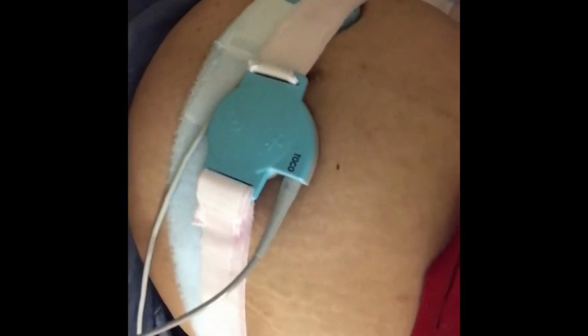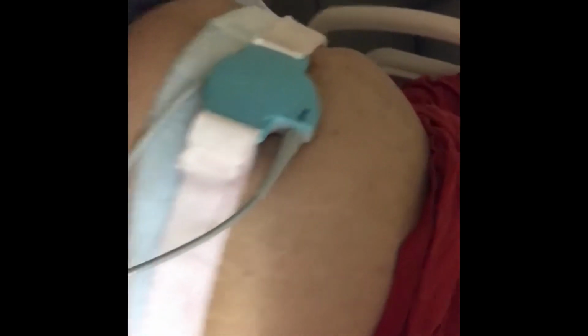So that's his heartbeat. And then I'm not having any contractions. Sorry, I'm gonna flip the camera around. Not having any contractions, so she's got the contraction monitor on top of the heart monitor to hold it down because he keeps moving. I know, weird looking belly, right? Whatever.